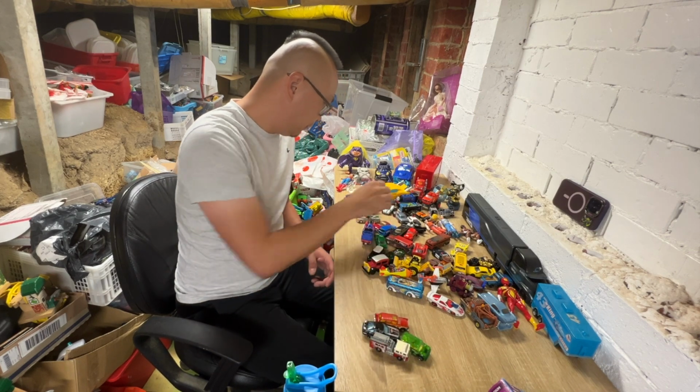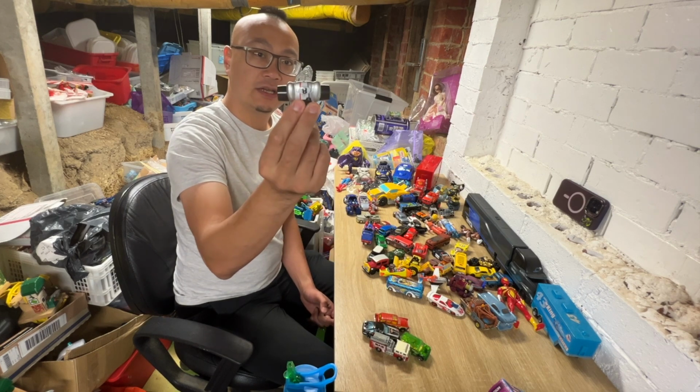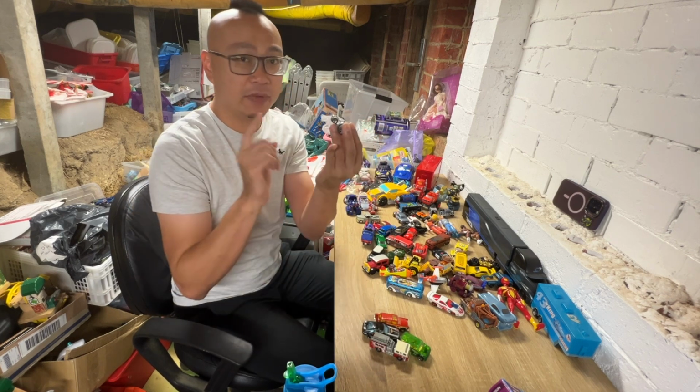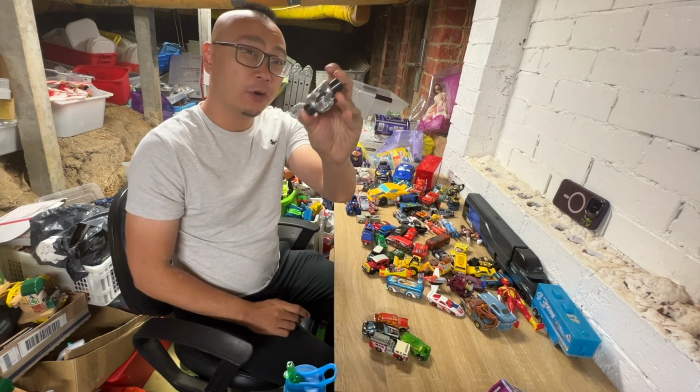The real sort of ones like Shelby. This is a Shelby Cobra, but it's the Fatbacks version. Looks really chunky. Displays forward. There are people who just collect this range of cars. You've got the Fatbacks, you've got the Chargers, you've got the Supras. So this one will go for between $8 and $10.